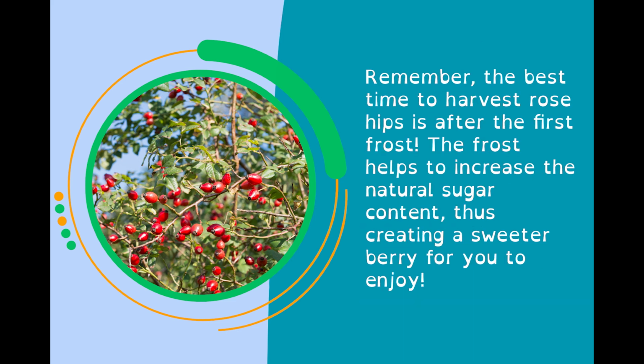Remember, the best time to harvest rose hips is after the first frost. The frost helps increase the natural sugar content, thus creating a sweeter berry for you to enjoy.